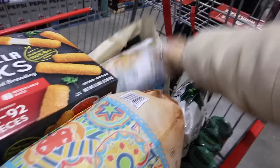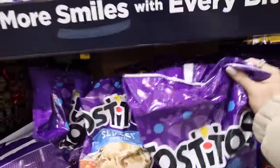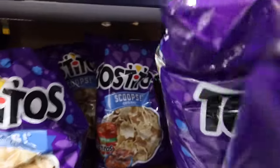These are so good. Missed these too. Okay, actually I found Tostito scoops and I like these better for buffalo dip. So we're going to get 2 of those.